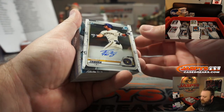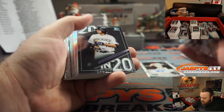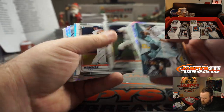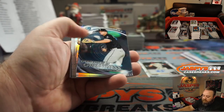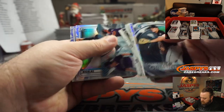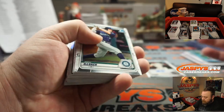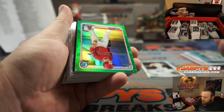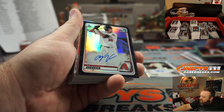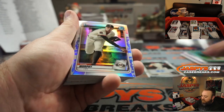Freddy Zamora. Bowman first auto for the Brewers. Eric Ainge. Zach Veen, Rockies. Jordan Walker, Sky Blue for the Cardinals. Michael Belfi. David Calabrese, Green to 99 for the Angels, Daniel Ausley with the team he won in that one pack randomizer, and AJ Vukovic, Black auto to 75. Arizona Diamondbacks, Fred Schultz.